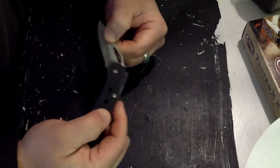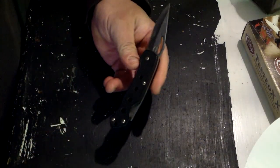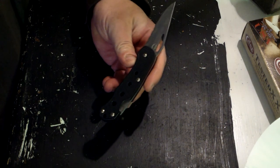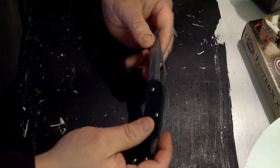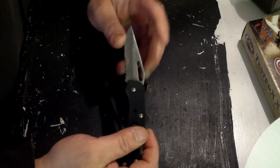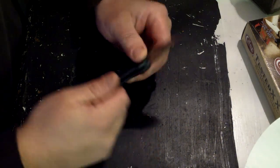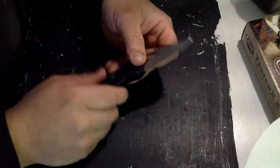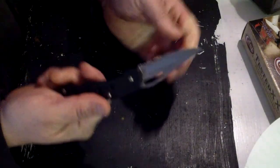And now this is another one. The reason I'm bringing this up, I saw a Cutlery Lovers video on the Frost knives, and they are garbage. They are garbage. This one says Black Bomber USA Frost Cutlery. You would think that that's made in USA. Then you flip it over, and it says China. Again, piece of junk. Side to side, up and down. Just complete garbage.